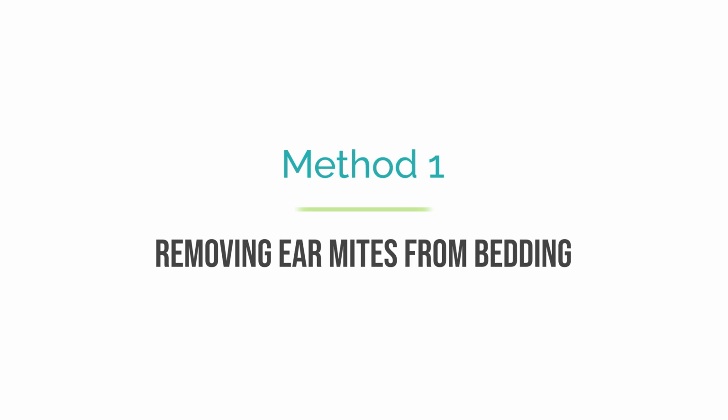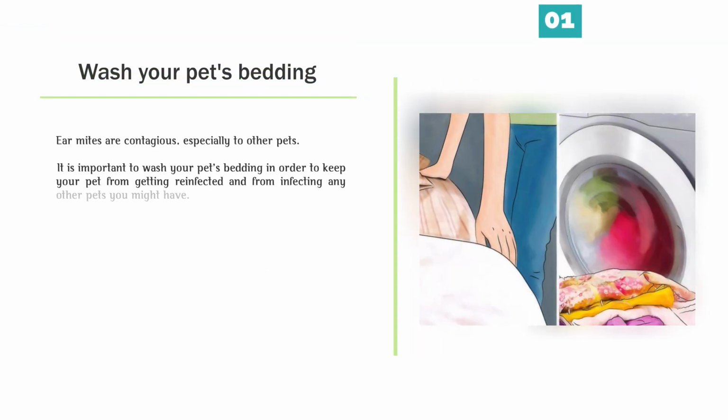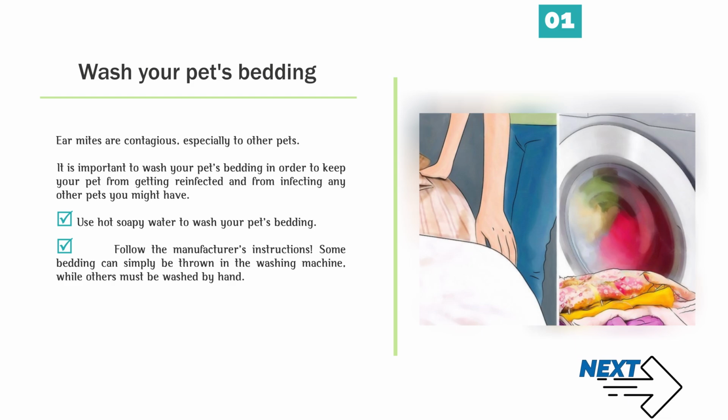Method 1. Removing ear mites from bedding. Number 1. Wash your pet's bedding. Ear mites are contagious, especially to other pets. It is important to wash your pet's bedding in order to keep your pet from getting reinfected and from infecting any other pets you might have.